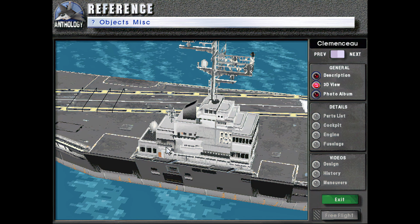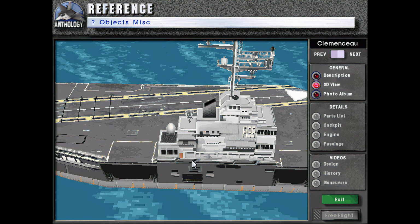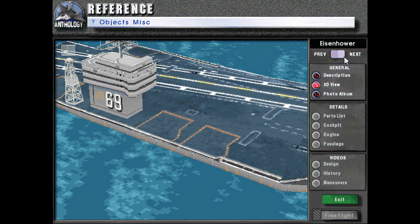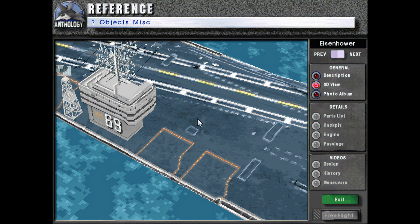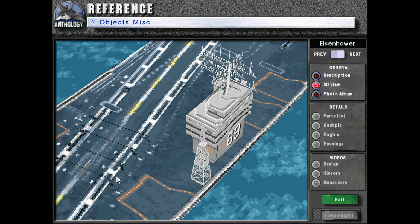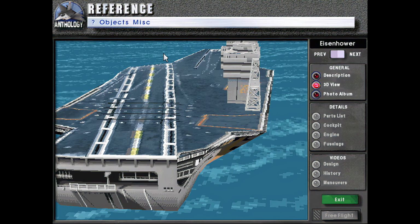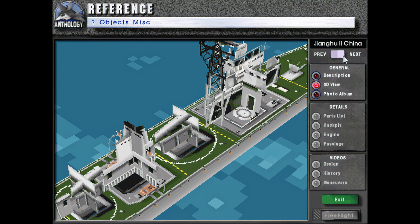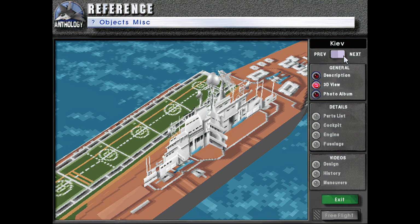The stack in particular I find interesting because I think the Kitty Hawk, I am almost positive the Kitty Hawk and the Eisenhower use identical models save for the number on them, and they don't have a stack. In fact, we can look at it real quick here. The Eisenhower shouldn't have a stack because it doesn't have exhaust, at least not like a normal ICE would.